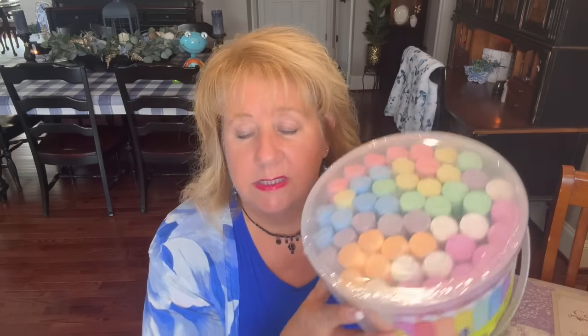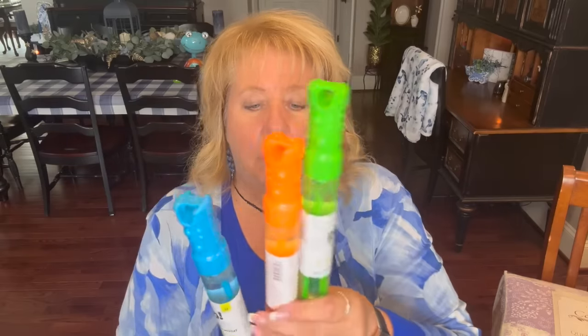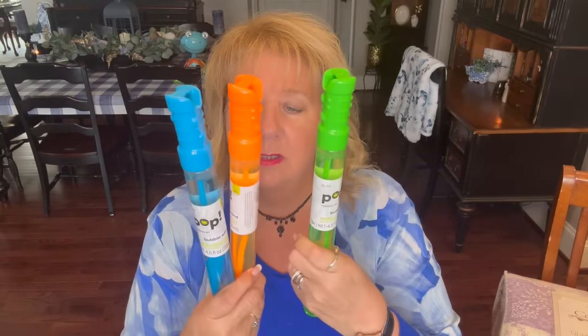I always had this for our kids too when they were little, and they always had a blast playing with this. So I got some sidewalk chalk. Then, what is summertime without bubbles, right? So I got him 3 containers of bubbles, and they have a big fat wand on them, so he can just walk around and make some really cool bubbles.